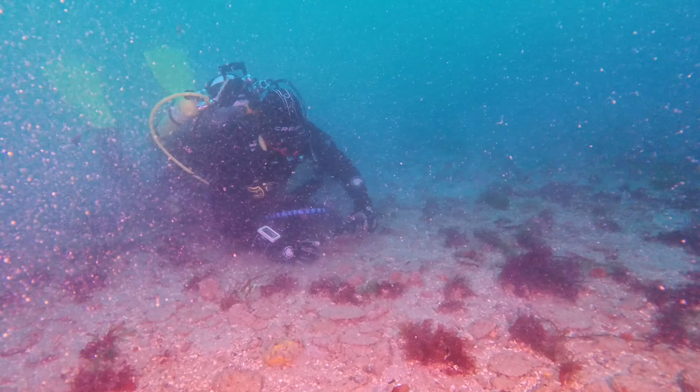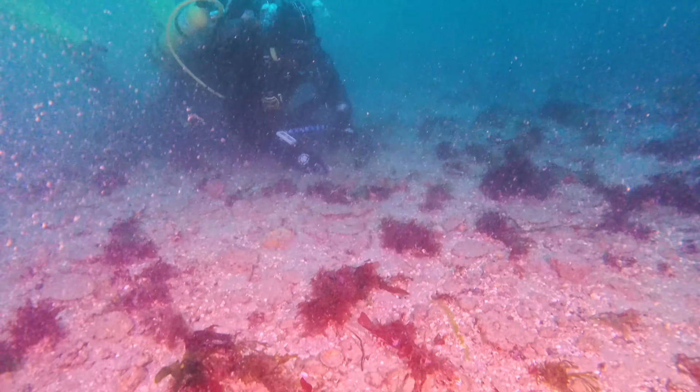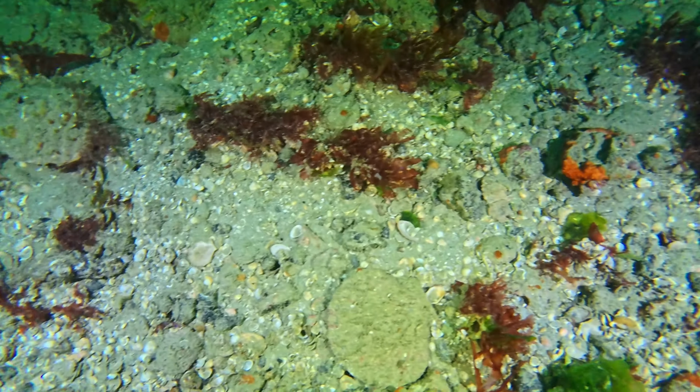Doing not too bad so far. I don't think any other diver's been in front of us. Maybe not down this exact route that we're taking. So we're doing okay.